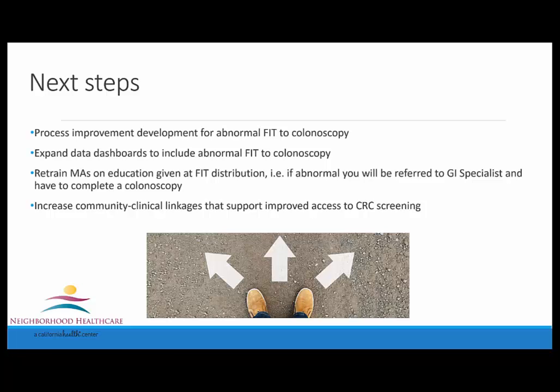So they were confused when someone would call and tell them they had to have a colonoscopy done. If we can let them know ahead of time to expect one, if the test is abnormal, that we need to explore it further, it will hopefully make them more likely to comply with it later. And then also to increase community clinical linkages that support improved access to CRC screening.